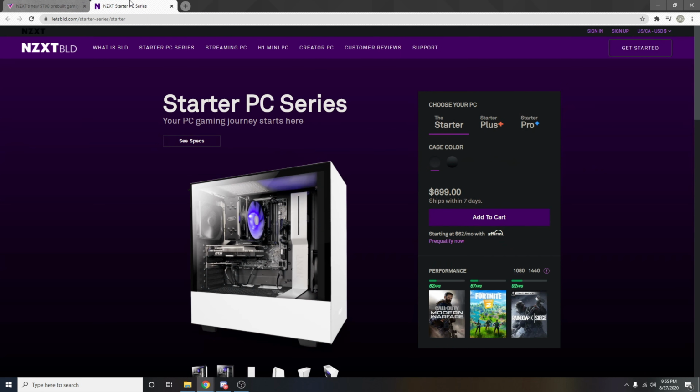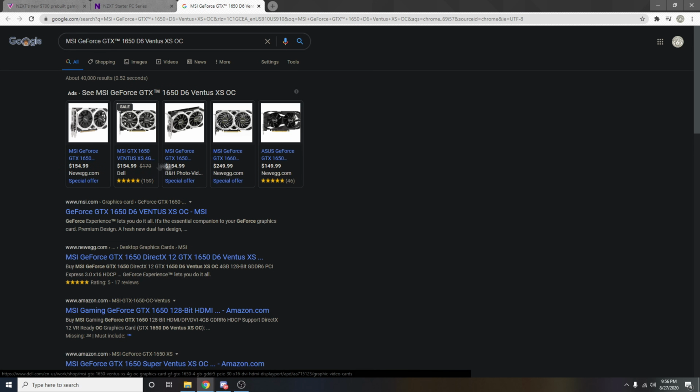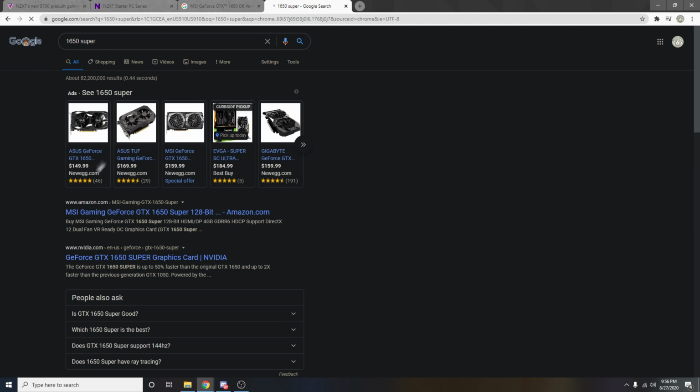$700 for this thing, a shit can with an i3 and a 1650. So they have an i3 9100F. Oh no. Then they have MSI Ventus XS overclock. I'm pretty sure that's a dual fan white version. Let's just Google search this real quick. Yep, that's the model. It's selling for $150, but it's honestly not worth that much. Just go for a 1650 Super. They're around the same price. Like, I think 1650 Super is just slightly over, and you get so much more performance.